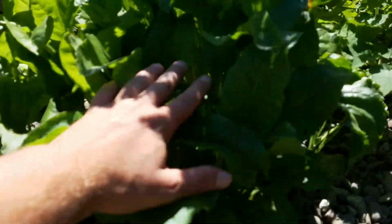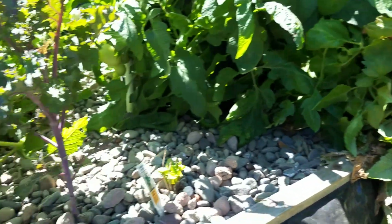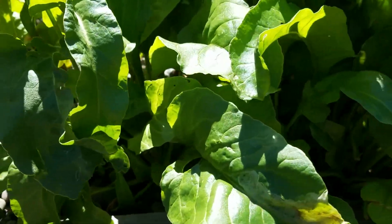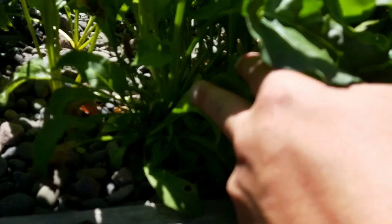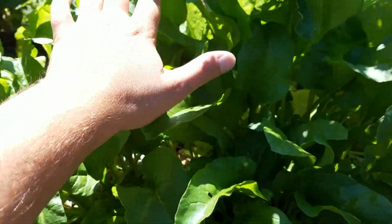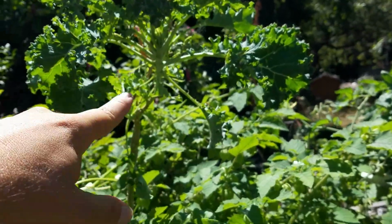Okay, beets. There's a little snail there. When I find pests, I just take them and throw them away. I don't really smash them or anything. Go eat something somewhere else, you know? And so these are the golden beets. Am I zoomed in? No. Boom, golden beets. The kale, which will probably maybe come out.